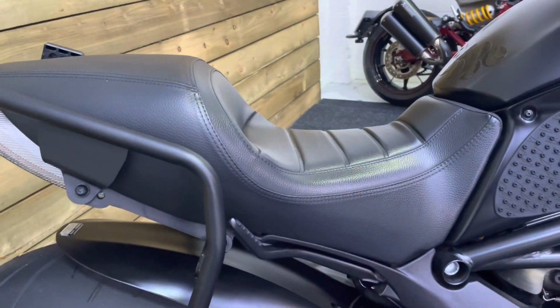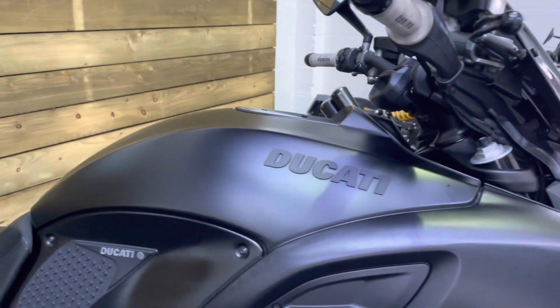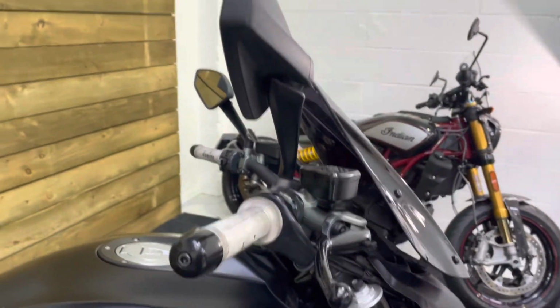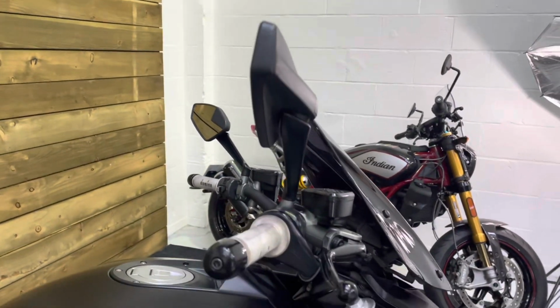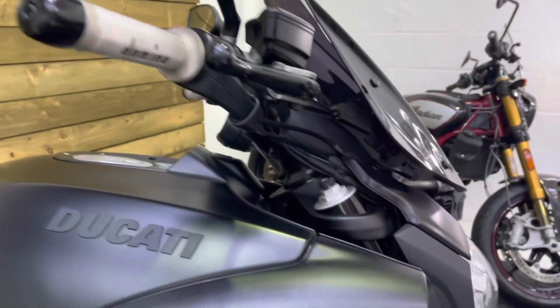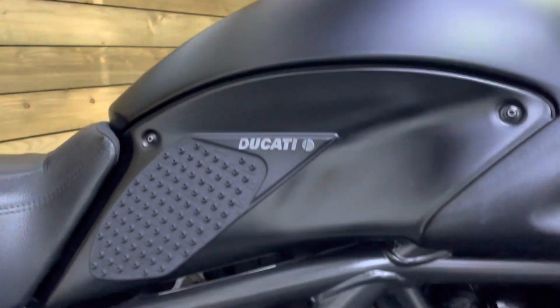There are some Shad panniers available for this bike. It does look much better without them, but of course they do add a level of practicality to this very nice sort of cruiser style motorcycle. The mirrors and bar ends and levers, no damage to those at all, and all your bodywork in tip-top order. That matte black paint looking absolutely brilliant.